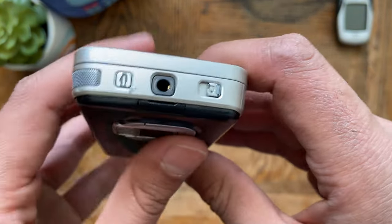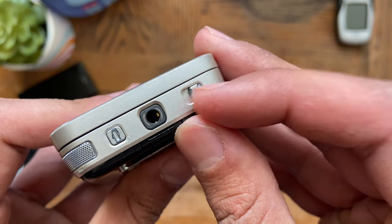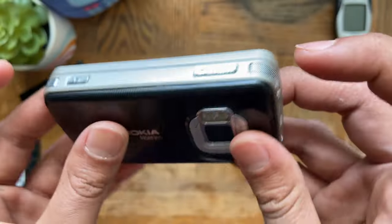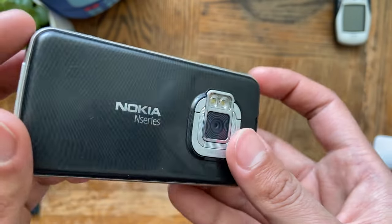And then up here we have the lock button, so you can lock or unlock the phone with that. It's a slider. 3.5 millimeter headphone jack over here, and we have the power button there as well. And I already spoke about the two speakers. They're curved on the edges like that, two stereo speakers.